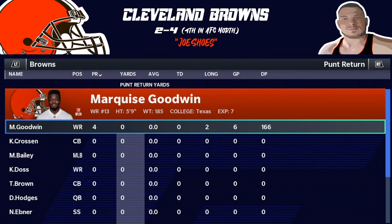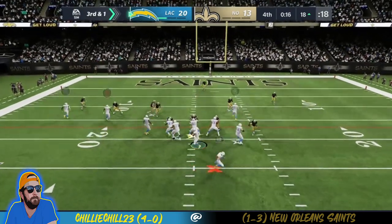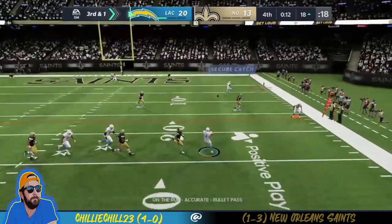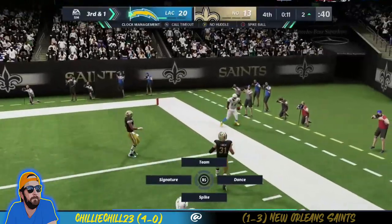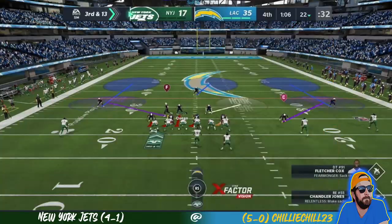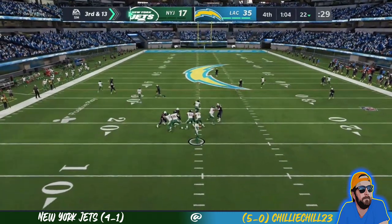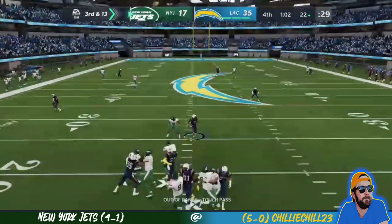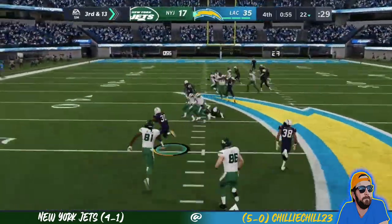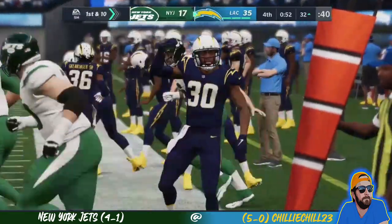Next up, it's Chili Chill and the Chargers. Let's see how they do it in their Week 5 action. Week 5 kicks off with Tua dropping back, scrambling to the right, looking downfield, tossing it to DK Metcalf, who dives towards the pylon and extends this to a 2-touchdown lead to beat the Saints. Now we've got the 5-0 Chargers up 35-17 over the 4-1 Jets, and they're trying to make a comeback, launching this one downfield, but it's intercepted by Anthony Brown, who returns it as far as he can, eventually ending this one for a victory for the Chargers.